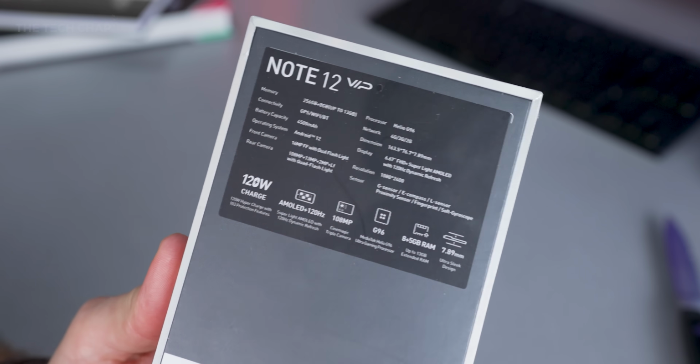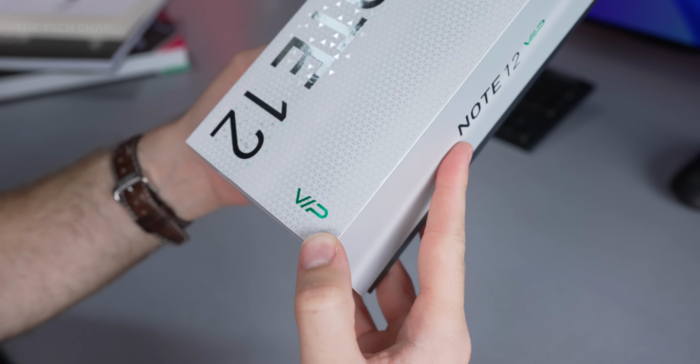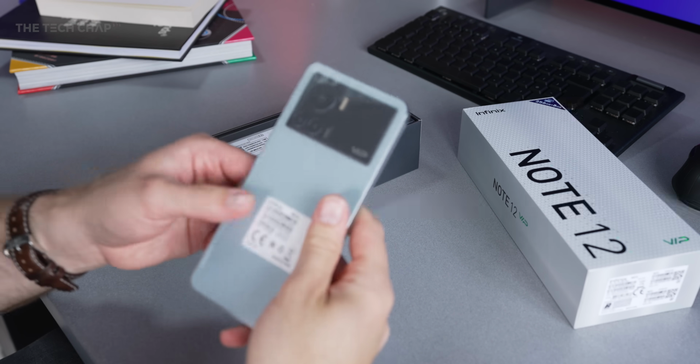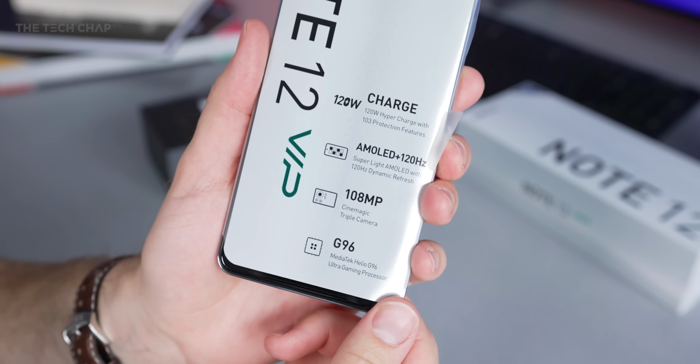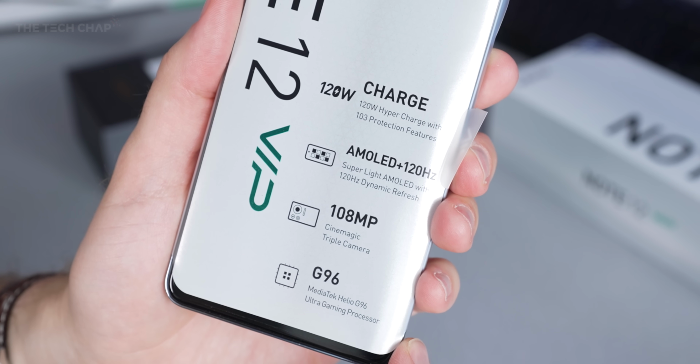Now on the back of the box, we get some of the key specs of the Note 12 VIP. You can also see this is the 256 gig storage model, along with 8 gigs of RAM. We also have some of the key specs on the front here, including that 120 watt charging, which I will show you later just how fast this charges.